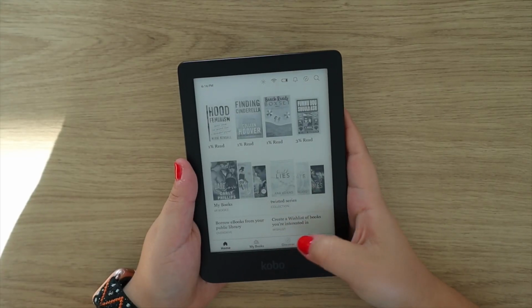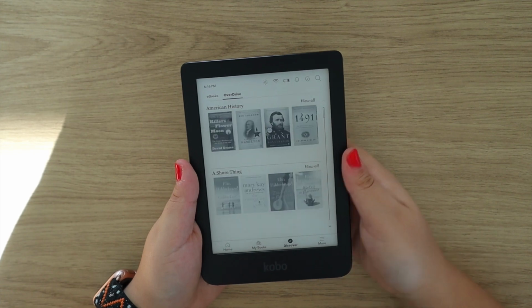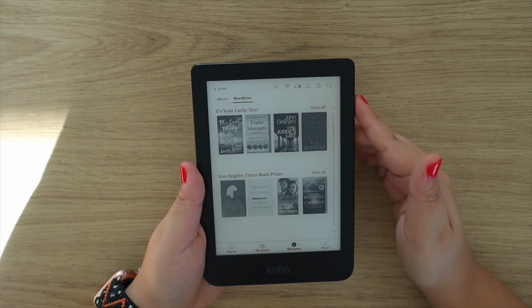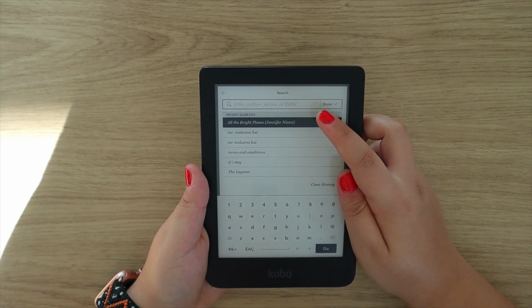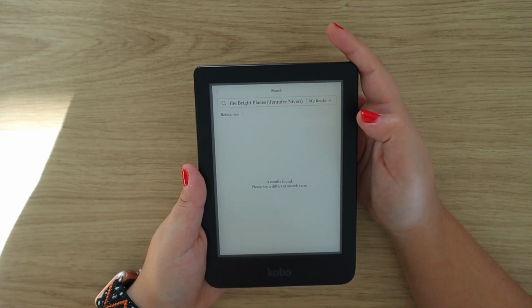Now moving into some how-tos. So how to borrow books with Overdrive. You can go to the Discover section, and then here you can see bookshelves with some interest that you might want to read from that the library has already pre-selected. But if you want to find a specific title, go to the search bar, look up your book, and then make sure you select Overdrive.